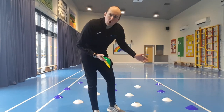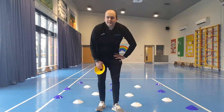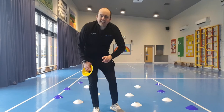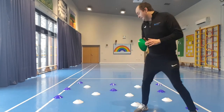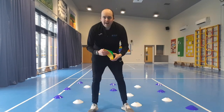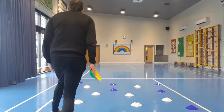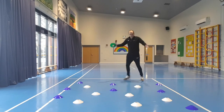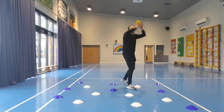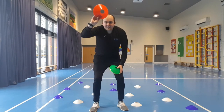But so far, we've just been jogging. What could we do now? We could change our movement. I'm thinking of a movement that helps us to move in a different direction. What movement could we do that has us moving in a different direction? Sidesteps, fantastic. Let's sidestep. See if you can add a tap in as well. Right, are we ready? Good. Ready, go. You ready? Good. And stop there, boys and girls.